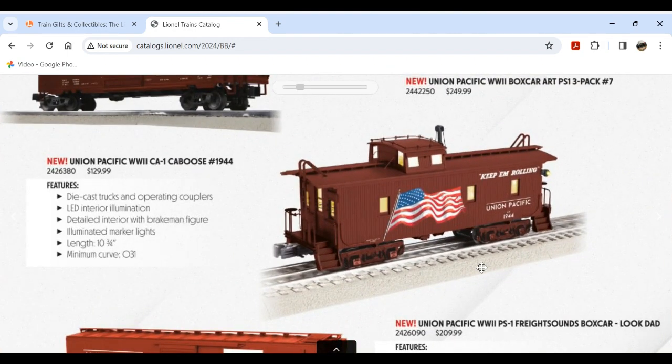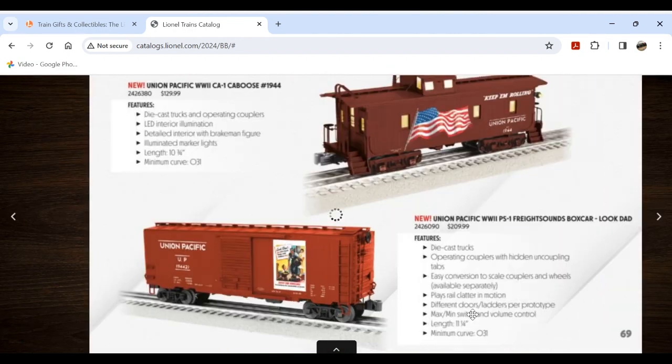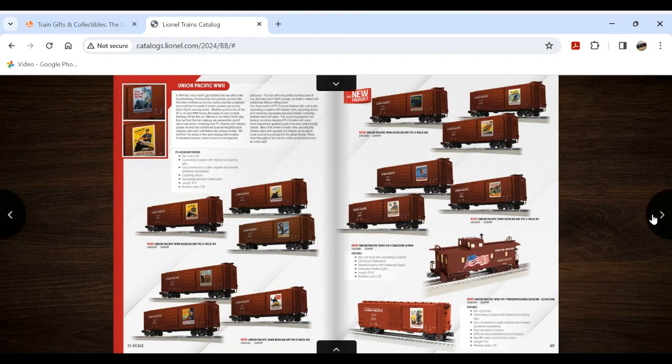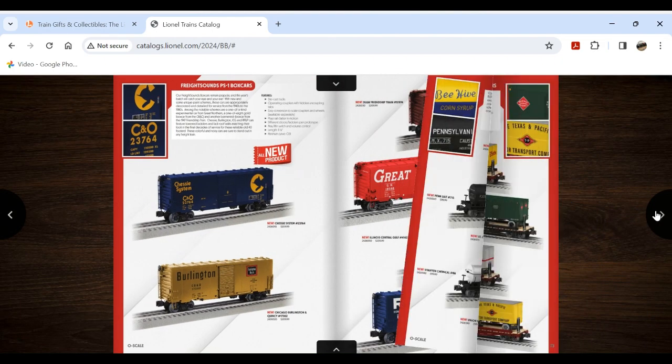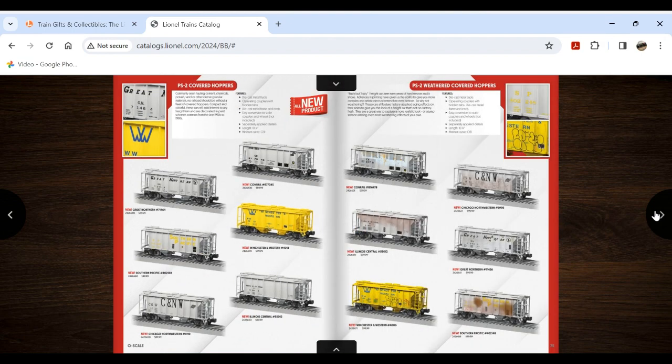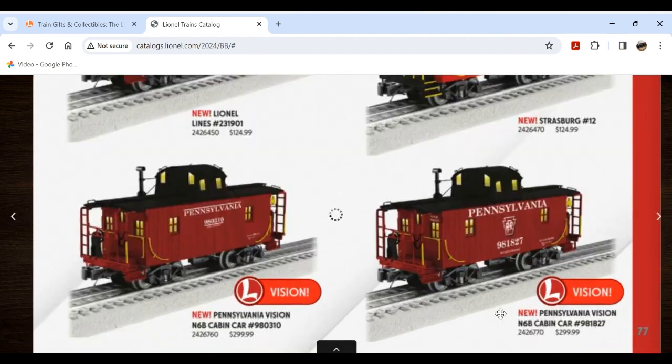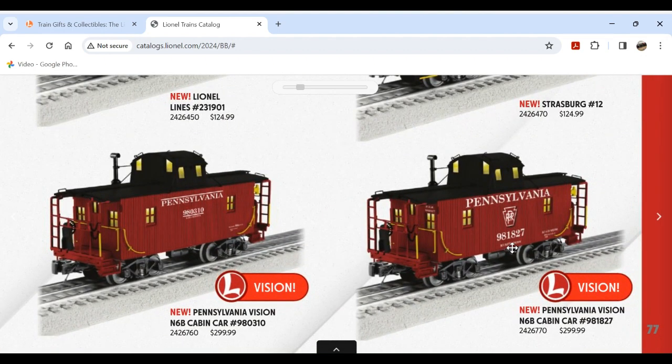This is something a lot of people, even myself, didn't know: this is actually freight sounds, and it's a kid talking to his dad. His dad works on a railroad during World War II. Pretty interesting. And more graffiti. Yeah, these cars down here, they were not the same road numbers, but they did just come out with these, but now they're Vision Line.